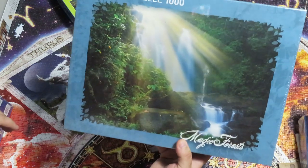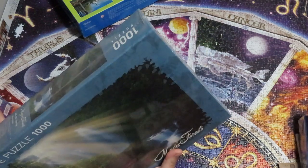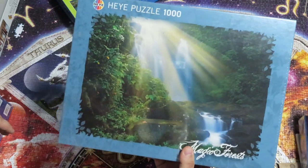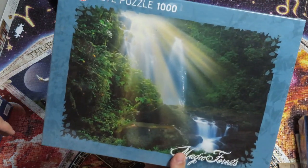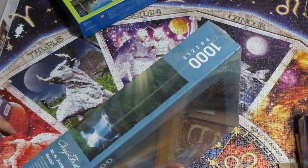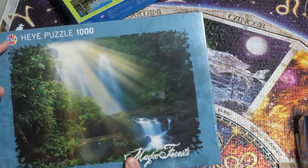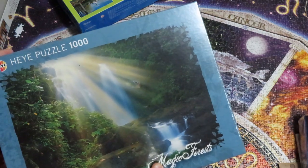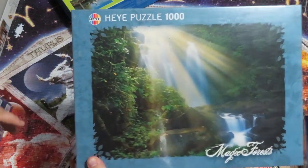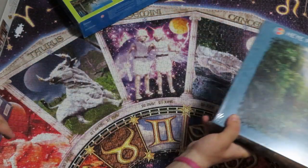Here is a jigsaw puzzle from Heye. I cannot recall how I came to possess this one. It's a picture of a landscape, and it's called Magic Forest, Waterfall. 2011, they say also the date. Heye is a very good brand if you find them. They may be a little more expensive than Ravensburger, so to say, but they are worth the money. If you like the picture, do get them. They are very, very good quality.